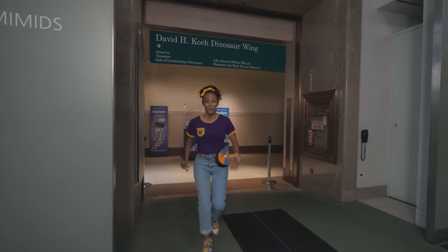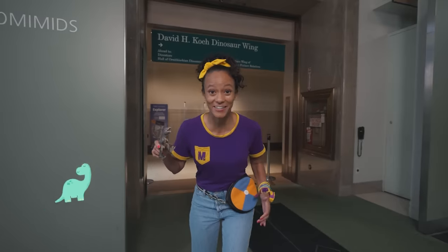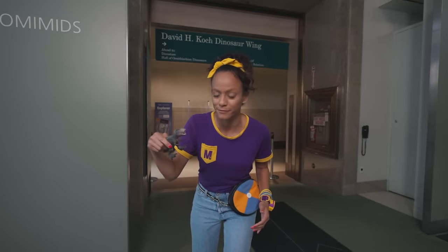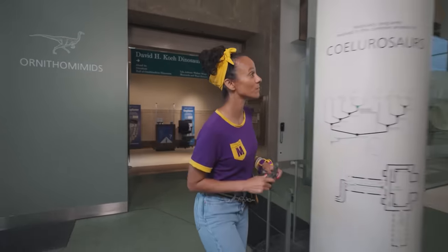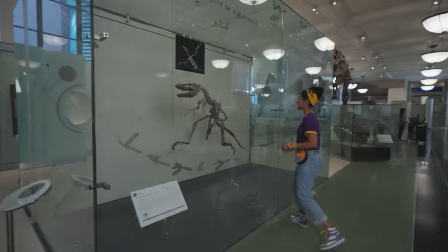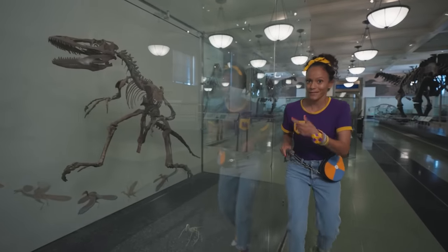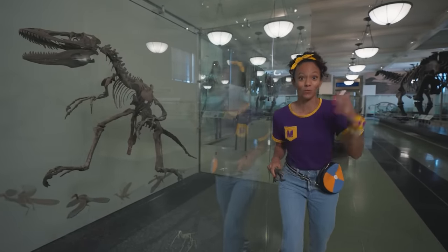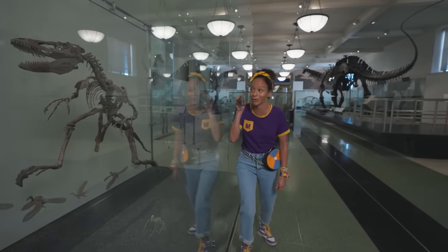Wow, we're in the dinosaur room. There has to be a T-Rex here, right? That means yes. Let's keep looking. Oh, there's a dinosaur over there. Ah, long tail, lots of teeth, but that's pretty small. A T-Rex is way bigger than that dinosaur. It's almost as little as this toy dinosaur. Hello.